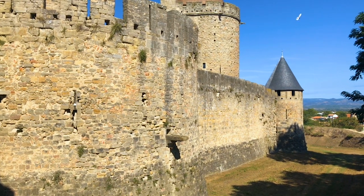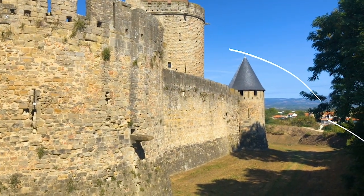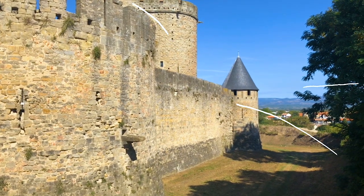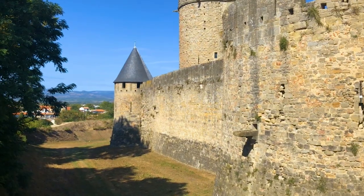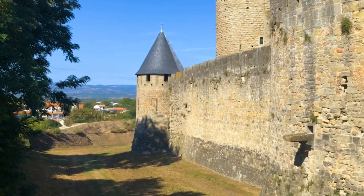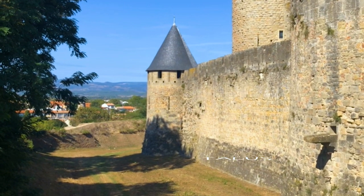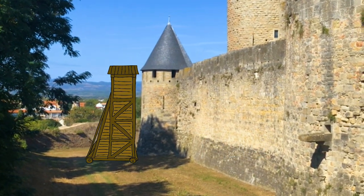But the design of the towers offers even more defence. The rounded shape is much more effective at deflecting projectiles compared to a flat wall that bears the full force of whatever's thrown at it. The walls at the base of the tower are thicker than higher up, too. Not only does this make it harder to break through, but the sloping surface, called a talus, makes it harder for siege engines to get close to the top of the tower.